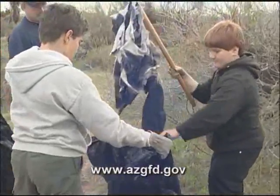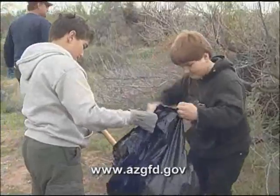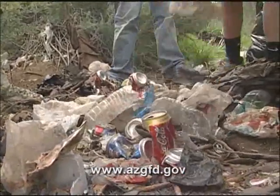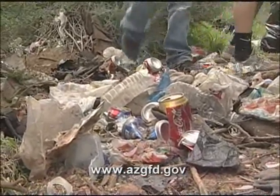Craig put out the word and nearly 100 volunteers showed up, even on a blustery February day, to help clean up these large rogue dump sites. All this trash is not only unsightly, but can be harmful to wildlife as well as a fire hazard.